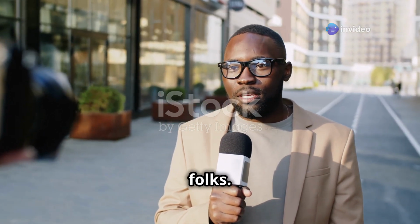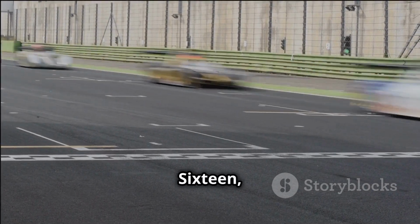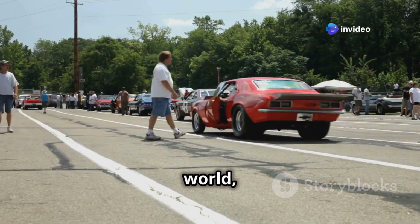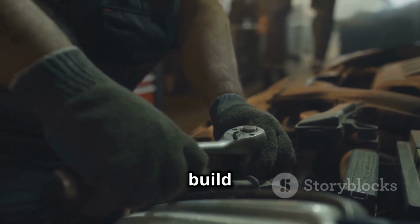Well, there you have it, folks. From the relatively tame Lamborghini Aventador SVJ to the absolutely insane Devel 16, these are the cars that push the boundaries of what's possible. They're the fastest cars in the world, and they're a testament to the ingenuity, passion, and sheer stubbornness of the people who build them.